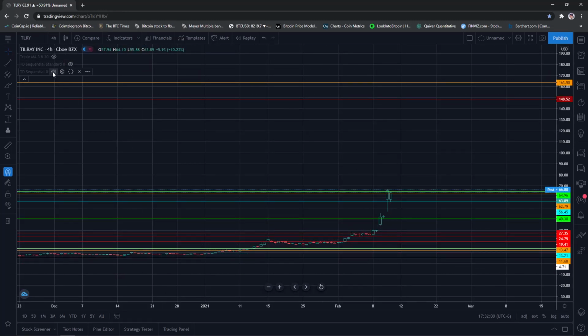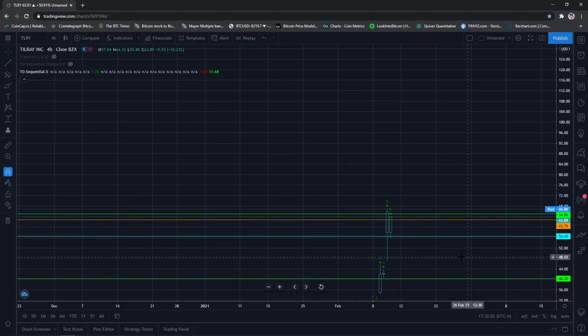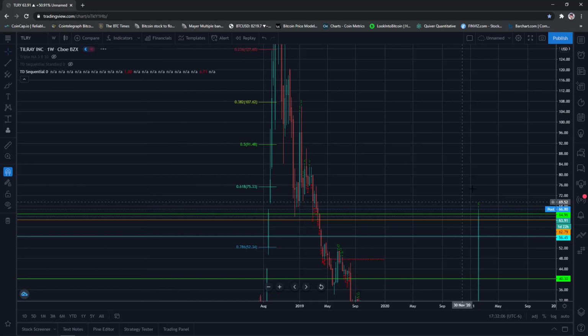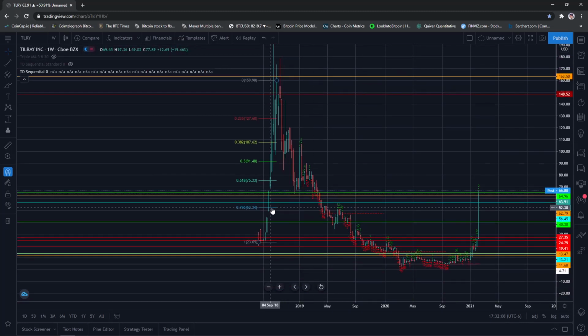Let's go back to the other one. So here we go. So 56.45 should have been resistance. It actually looked like it was support once it. So 52, we went right through it, no problem. Next area that's kind of interesting is 75. Post market, we kind of got that high, and then it looks like it's sold off.